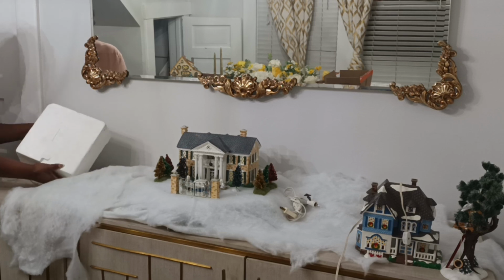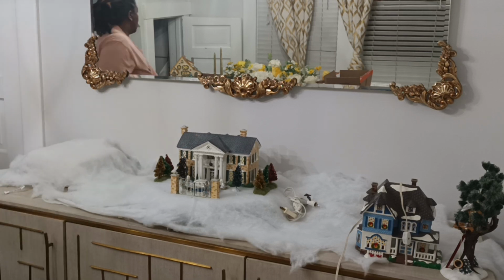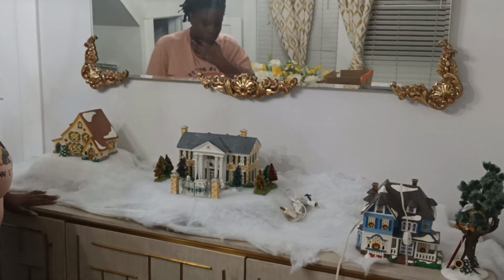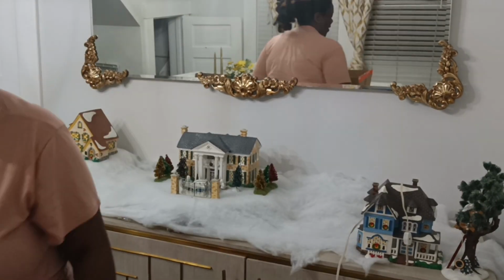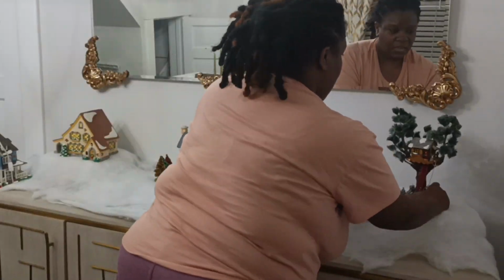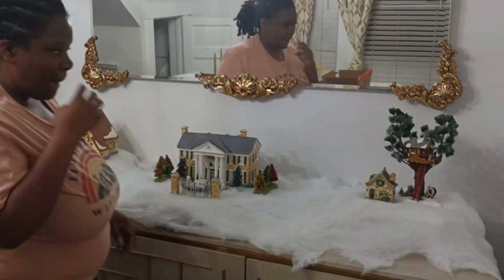I am using the styrofoam packaging that came with the pieces to hold them up. Even though I have some random boxes, I like the styrofoam packaging because it's white and it'll blend in under my fluff. So I'm just going to use that instead of the boxes that I had for this purpose. I can go ahead and recycle those, I guess.